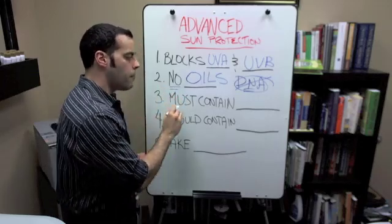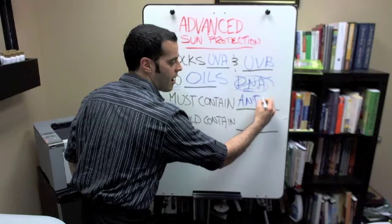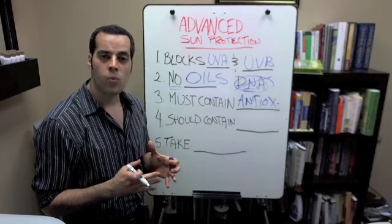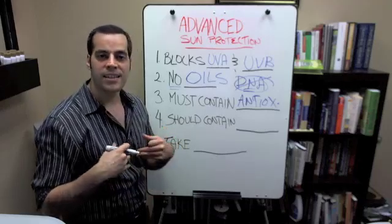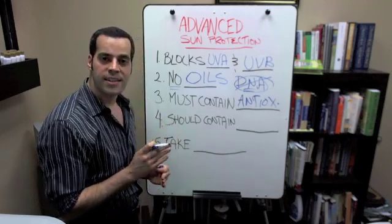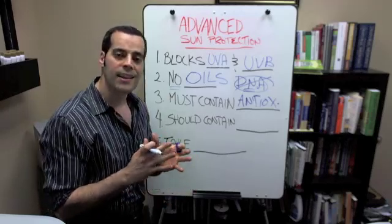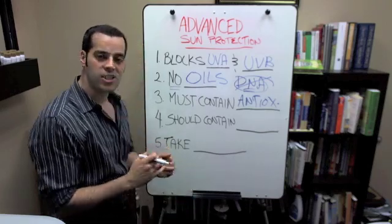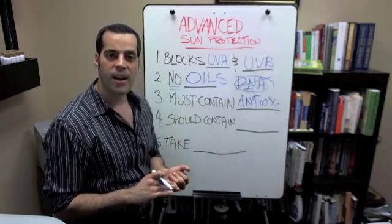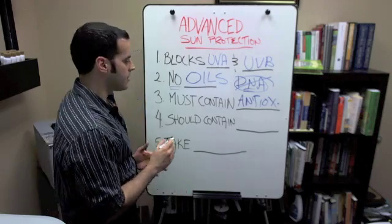Number 3, it must contain antioxidants. We want a sunscreen that contains antioxidants. Why? Because that provides additional protection from sun damage. Sunscreens with antioxidants have a tendency to decrease the inflammation in the skin. They may act to protect the DNA from damage. And that's just an added layer of protection. So make sure it has antioxidants like vitamin C, vitamin E, and other antioxidants.